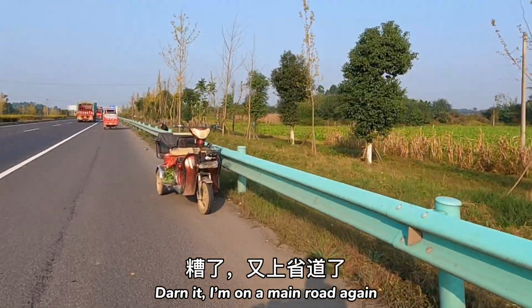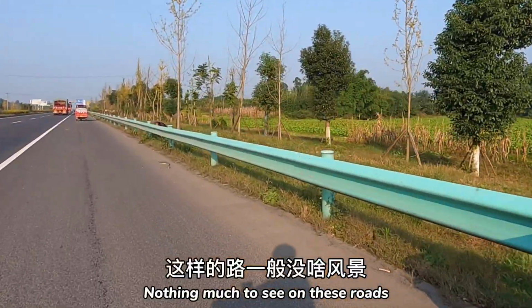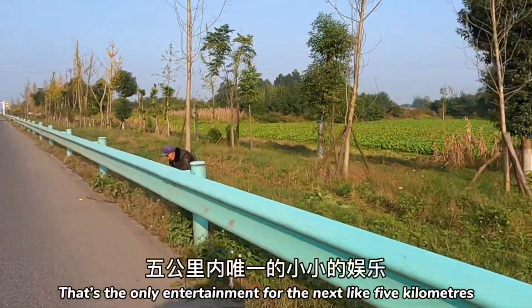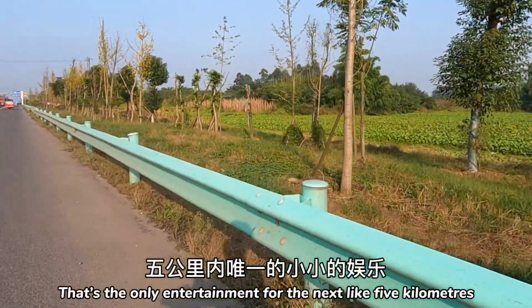Darn it, I'm on a main road again. Nothing much to see on these roads. Here's a guy picking dandelions. That's the only entertainment for the next 5 kilometers.